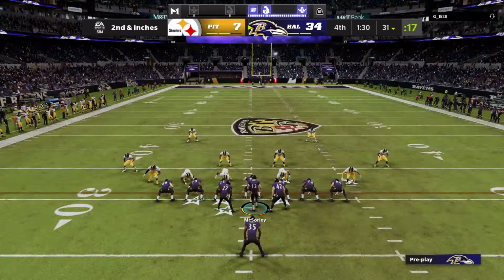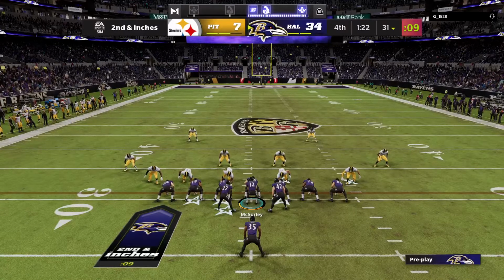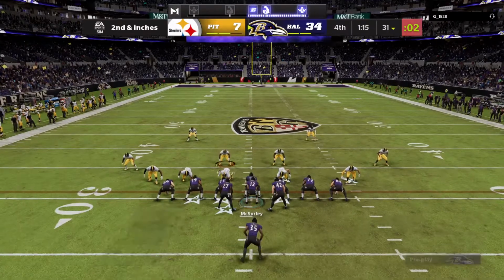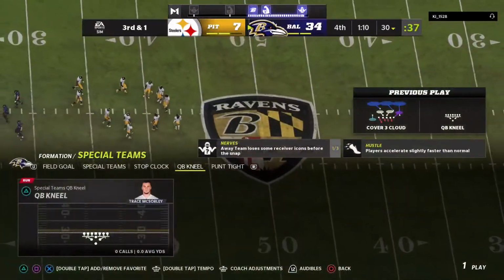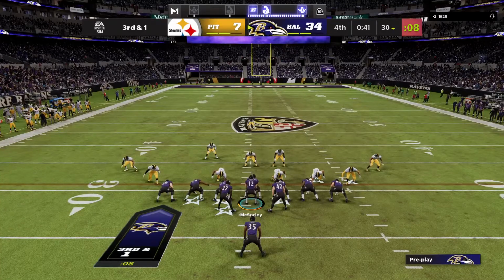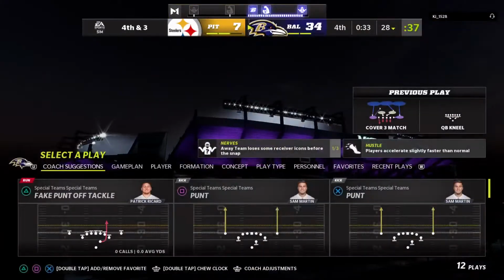A good gain on first, has him set up with second and just a couple of inches now from the 29. The defense can stop it twice more as they take a knee here.